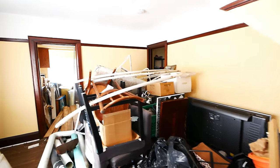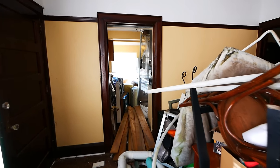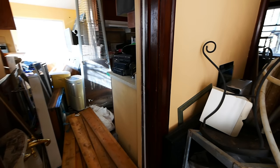More TVs, screens, jeez. I don't know if this was like a hoarder situation or storage. Maybe a little bit of both. Like we got wood, we got building supplies, all kinds of stuff in here.